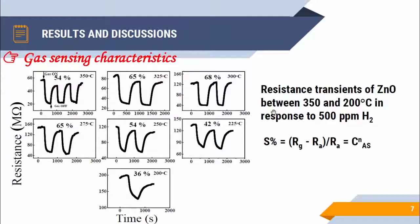These are the gas sensing characteristics. Initially, the air was introduced, and we let the resistance stabilize to a baseline. After that, the test gas was introduced, and because hydrogen is a reducing gas, the resistivity dropped, and then we stopped the gas flow, and the resistivity rose back to its initial value. As you can see, for 300 degrees centigrade, the recovery was more accurate, whereas in other temperature ranges, the recovery was not so specific.